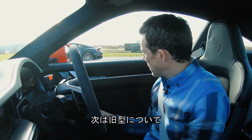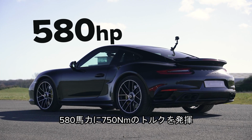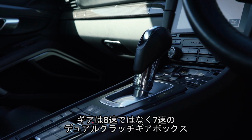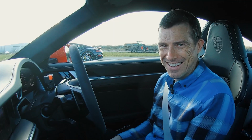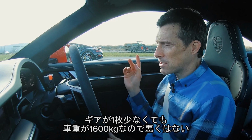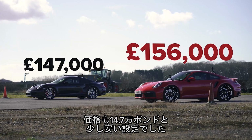Now let me tell you about the previous generation car. It has a 3.8 flat six twin turbo engine. It puts out 580 horsepower and 750 newton meters of torque. It's also got a 7-speed rather than 8-speed dual clutch automatic gearbox. But it is a bit lighter. Maybe that one less gear ratio saves some weight, because that comes in at 1600 kilos. And when that was new, it was a bit less expensive than this car, £147,000.